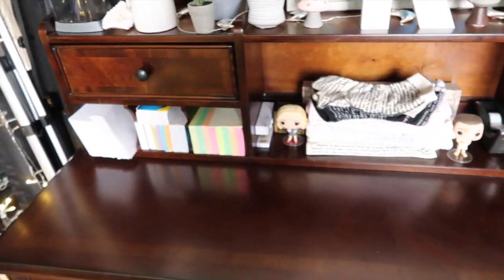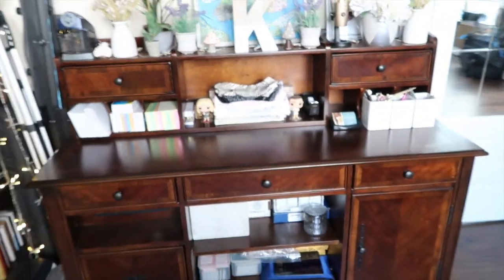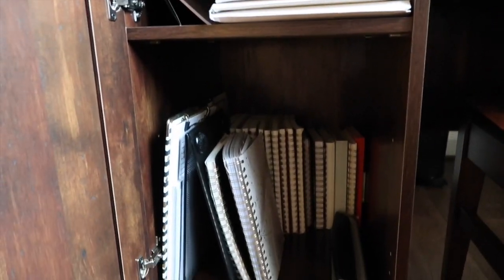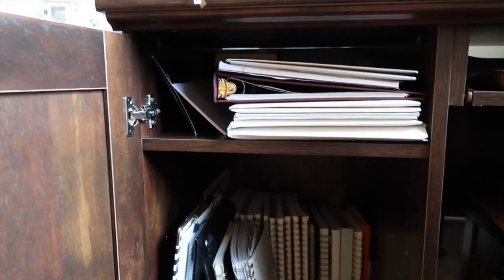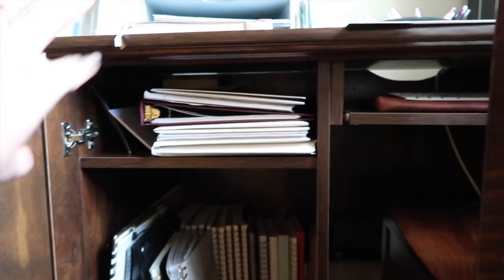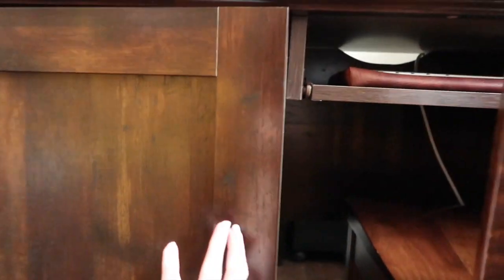And here are all my index cards for storyboarding, which I'm really excited to do come Preptober. So let's do a little tour of the desk, because there are drawers and whatnot. Very similar to my desk at my old house, this is just like notebook central. I'm going to organize this better as well, but right now all of the notebooks are going to be stored in here, as well as my mortgage paperwork, the deed paperwork, all that kind of stuff for the house.